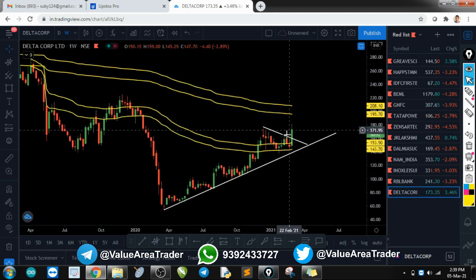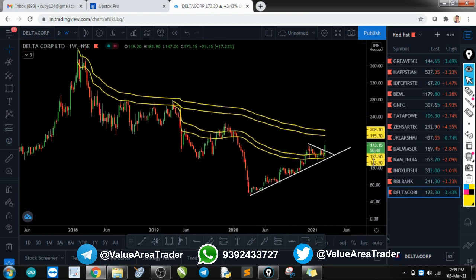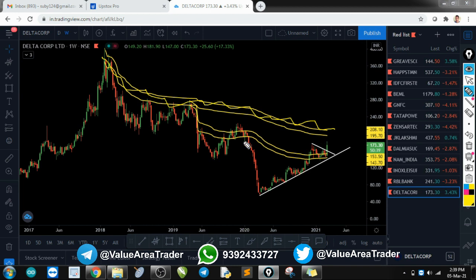Delta Corp also I have recently entered. So here it is a different strategy. There is one more strategy that I sometimes follow. This is the bigger band. I believe the price generally goes back to retest those bands, and this is a secondary band which it has respected. So I entered because the price did cross this band and I took a bounce.